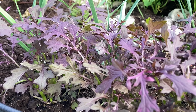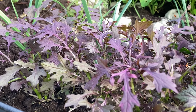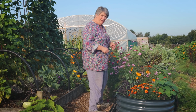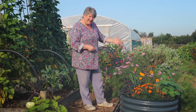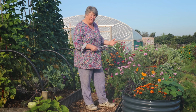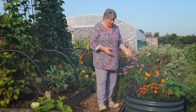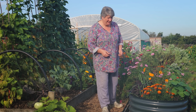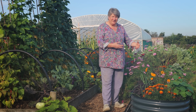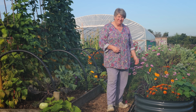One small packet of seeds goes a long way with these mustards. So don't be too tempted to sow all of it at once. If you sow it at fortnightly intervals, you will continue to get a harvest right through until the first frosts. And if you have an indoor space where you can grow them, like a greenhouse, a polytunnel, or on your kitchen windowsill, you can carry on sowing them and having fresh young leaves right through the winter.